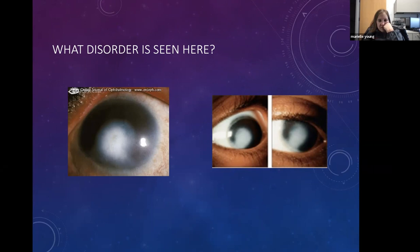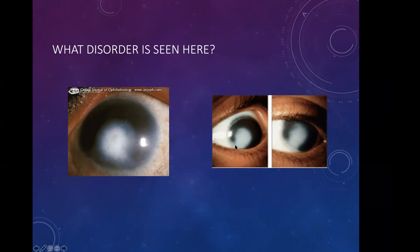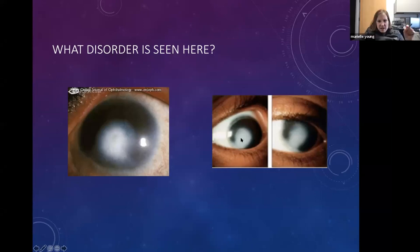I've seen a few of these that are very mild. Can you see if I move my mouse here or no? Yes. Oh yeah, you can't see that. So they'll be just a little bit here and they're often inferonasal, just like colobomas, but they will just have a little bit of haze here. So not quite as bad up here.